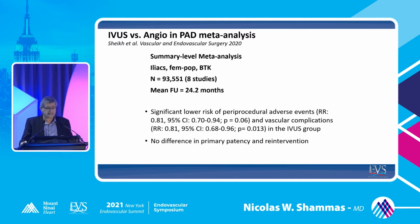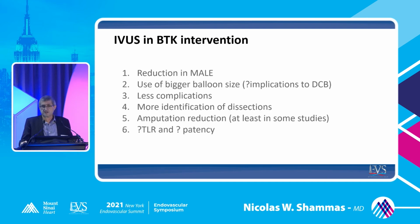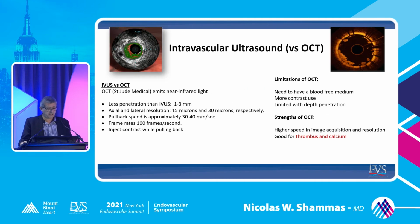And in this case, there was higher limb salvage in this paper. If you look at a meta-analysis of over 93,000 patients, including all types of lesions, including below the knee, there was significantly lower risk of periprocedural adverse events and vascular complications with the use of IVUS. So clearly in these retrospective data, we have a signal that the use of IVUS can make a big difference. Reduction in major adverse limb events, using bigger balloon size, fewer complications, more identification of dissections, amputation reduction. Still, we do not know the impact of this on PLR and patency.